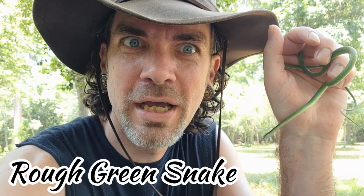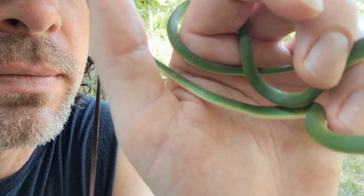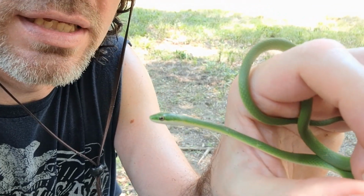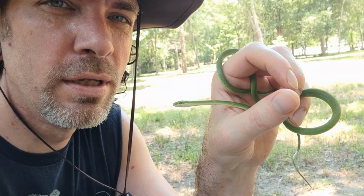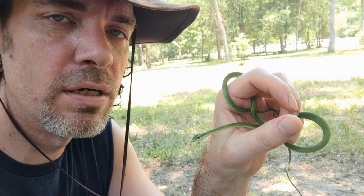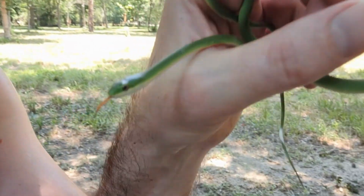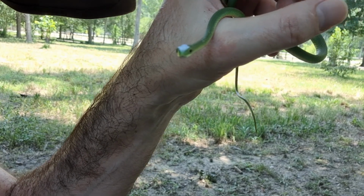All right, so what do we have here? We have a rough green snake. This little chap right here. Very cool, huh? They're mostly insect feeders, but things like that. They are semi-arboreal. They are just awesome. I've never been bit by one. I rarely find them, but honestly, every time I find them, they might be flighty for a second, but then basically they're just little gentlemen. Very nice. I always really like these guys.